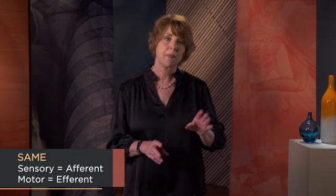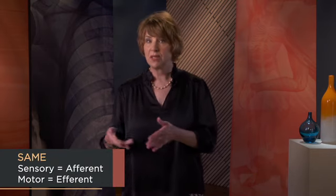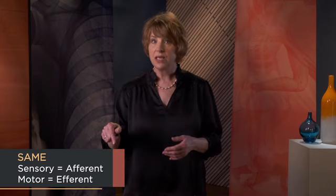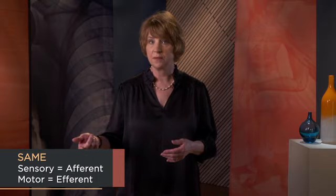A memory trick is to consider the word SAME. The SA in SAME helps us remember that sensory means afferent, and the ME in the word SAME helps remind us that motor is efferent. So let's give an example.